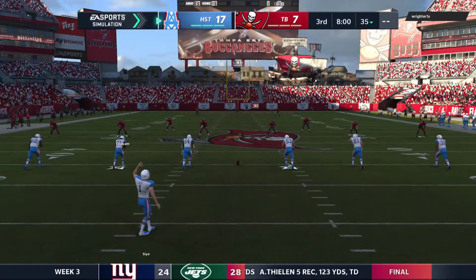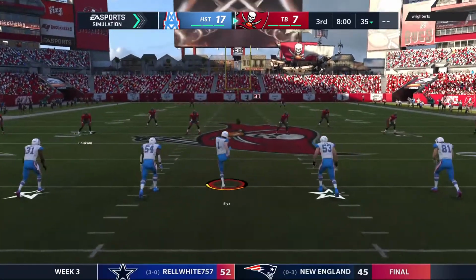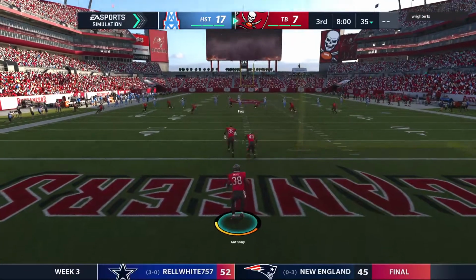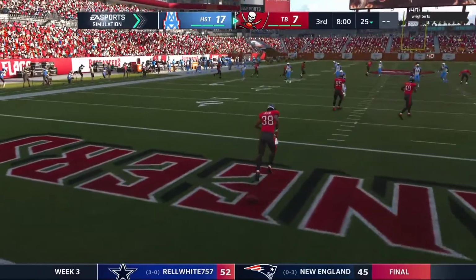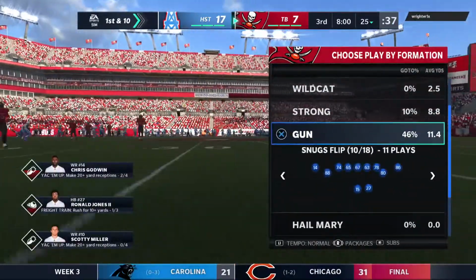Joey Sly set to kick off. A 10-point game, 17-7 the score as we get back to it. Taken about 7 yards deep, and no fireworks to start the half. This will be a touchback.